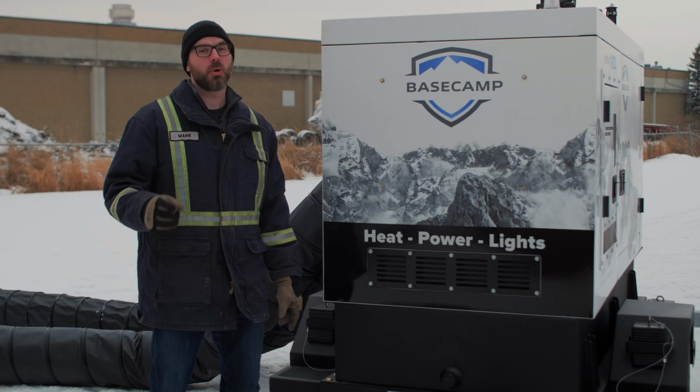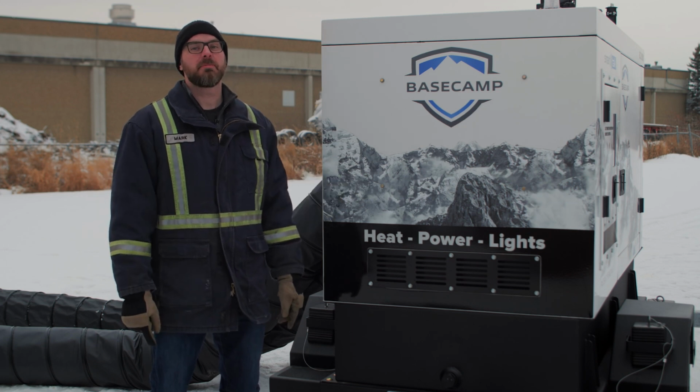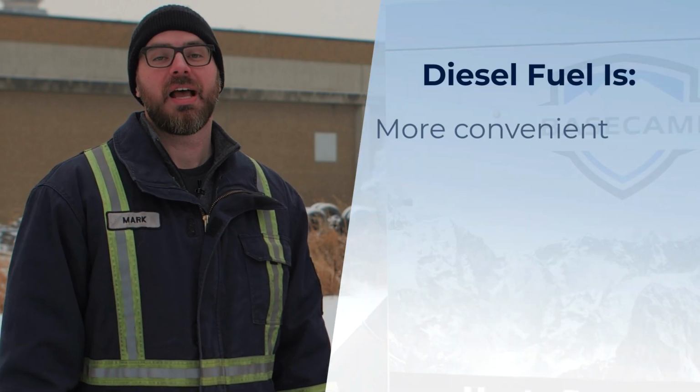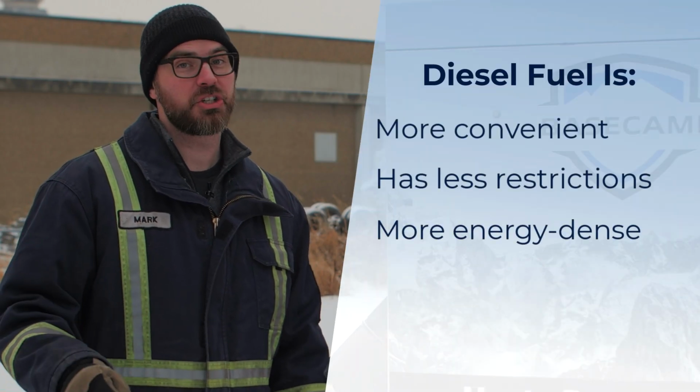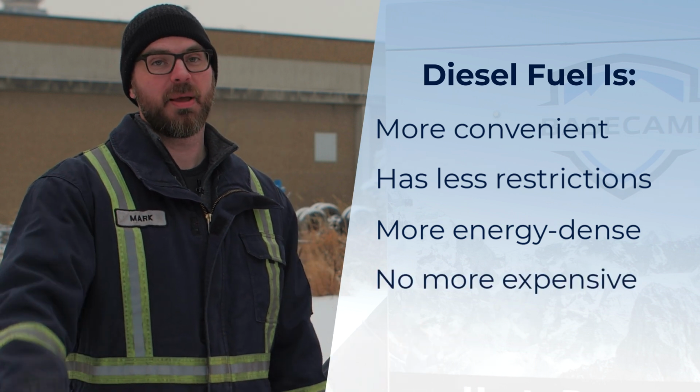Did you know that propane only has about 66% of the energy content of diesel? That means you need to consume about 50% more propane to achieve the same result. Plus, propane's efficiency decreases the colder it gets, which means it may let you down when you need it the most. Diesel is more convenient, has less restrictions, is more energy dense, and with Thermal Intelligence's BASECAMP, is no more expensive.